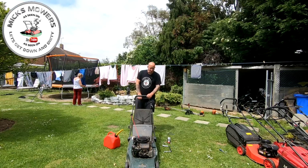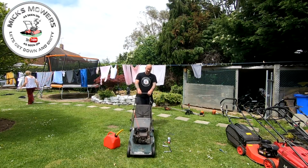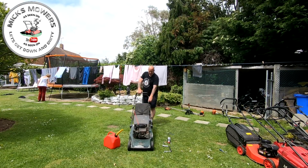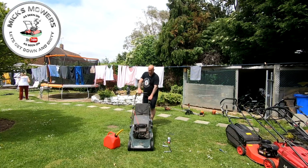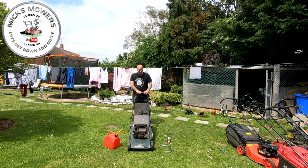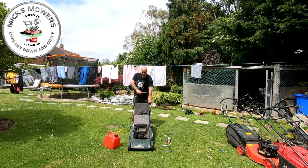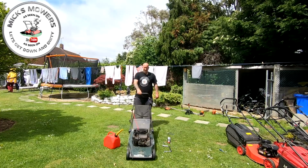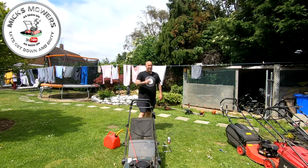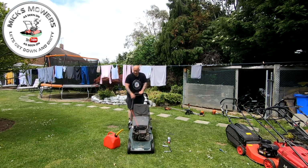The drive is not strong, but there's plenty of adjustment there. You can hold the drive back, so. And it idles exactly as a 48 should. There you go, that's the cream. First pull. You said it was a good mower.